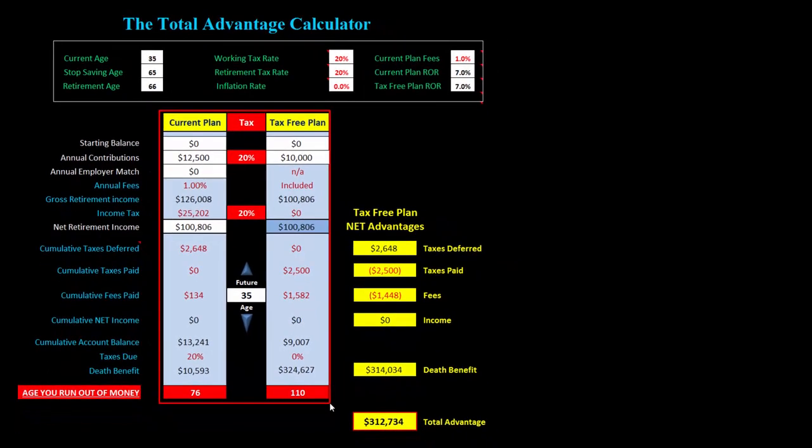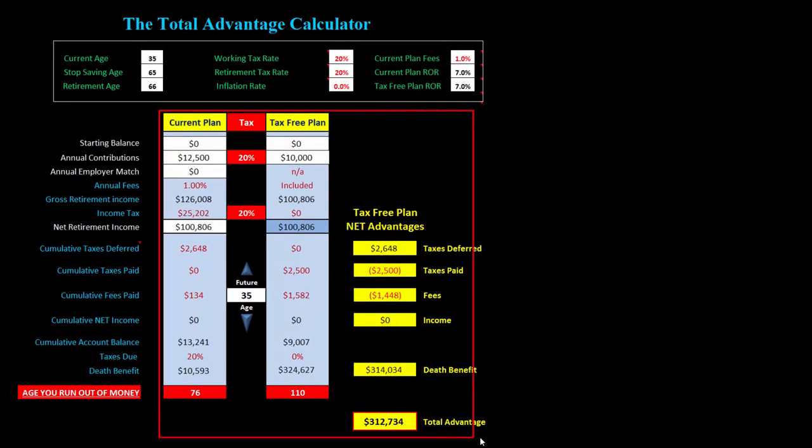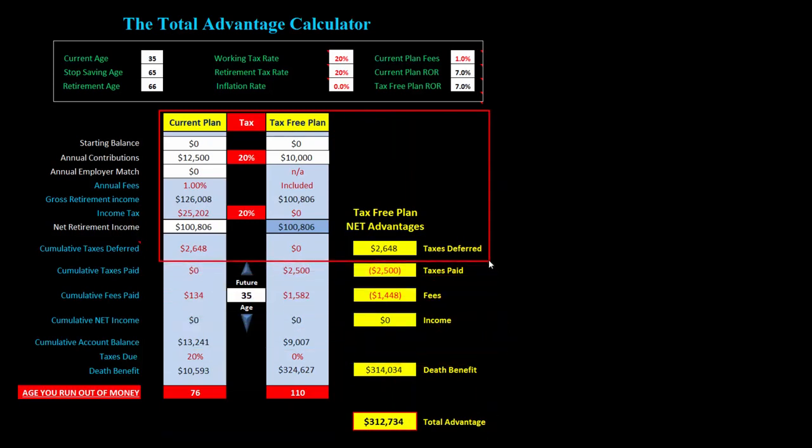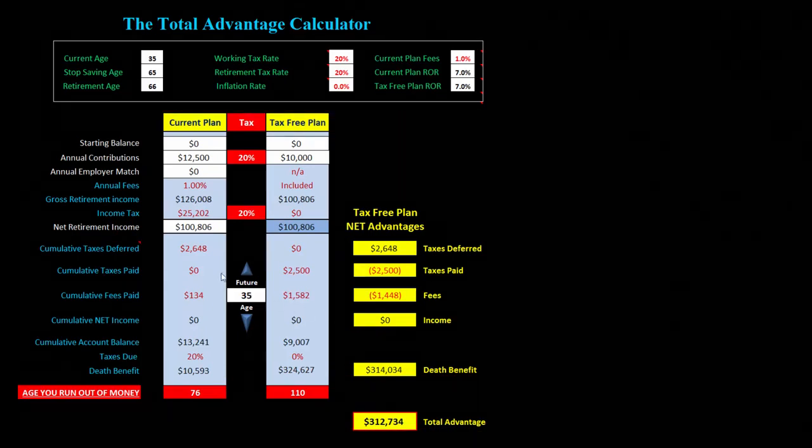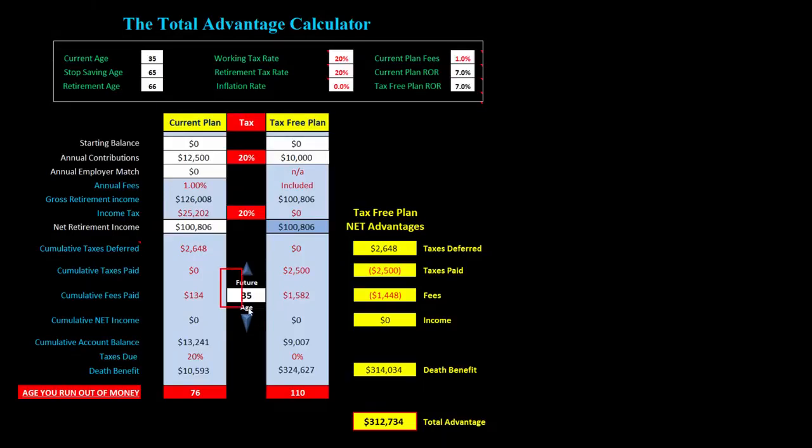The yellow column to the right is where we're going to do the comparison. The comparison of the taxes deferred, the taxes paid, the fees paid, the income that people would earn, the death benefit, and showing the total advantage of the IUL over a period of time. Between these two columns is where we change the age, and we change it in 10-year increments.